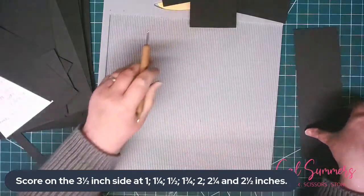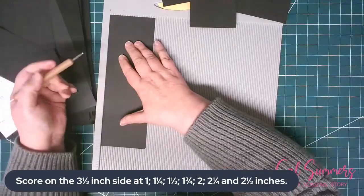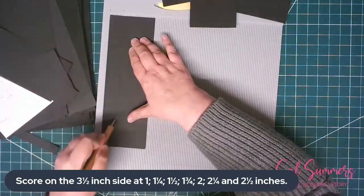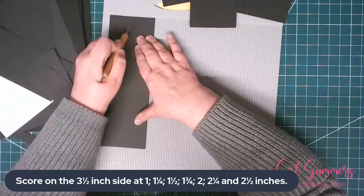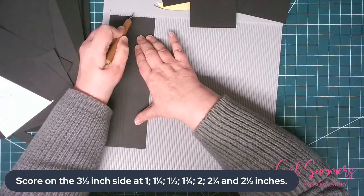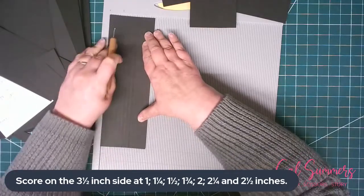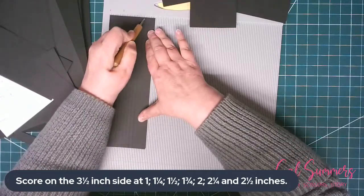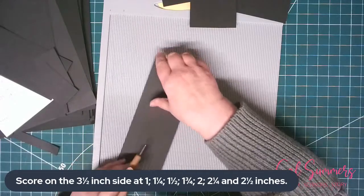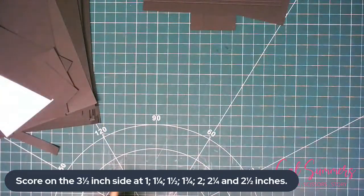Yeah. Okay, same on the last one. And we're going to score on the 3 and whatever bit. 1, 1.25, 1.5, 1.75, 2, 2.25, 2.5. Okay. Yeah. Right. My back's itchy. Okay.